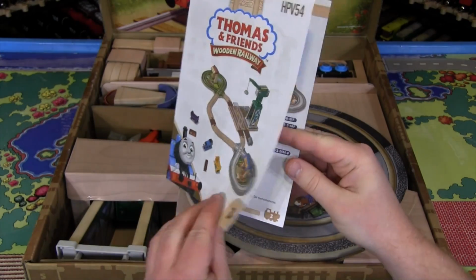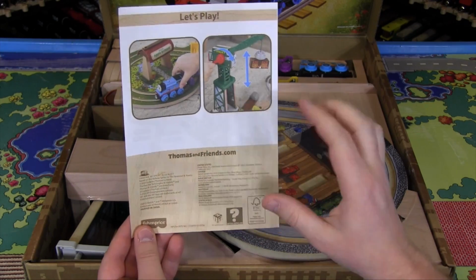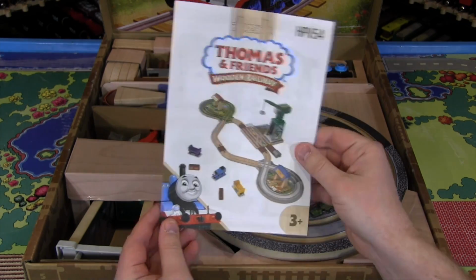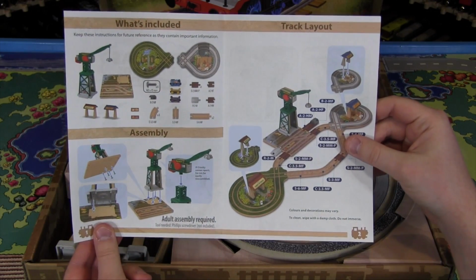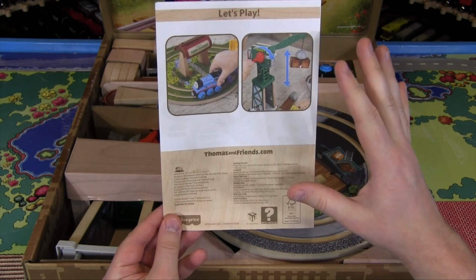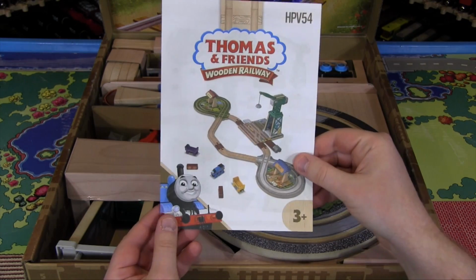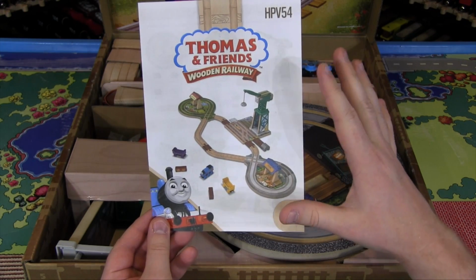We have a nice set of directions here, which are printed in color. For a while there, I know it affected Wooden Railway, but I remember seeing it with Trackmaster stuff at the time, the instructions were not in color, and when it came to actually putting the set together, it was just a little bit hard to see. So I'm glad they've come back with fully color printed directions. It's just kind of a nice touch. It kind of bumps up the quality in my opinion. And I do believe all of the instructions with other 2022 Thomas Wooden Railway items have also been printed in color, but this is still a very nice touch.